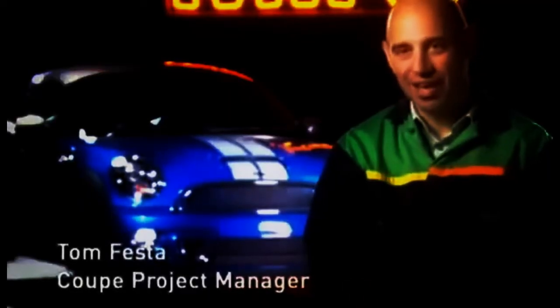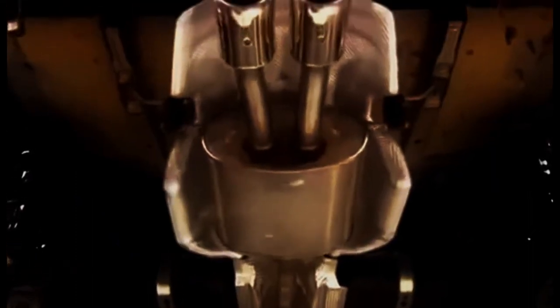A Mini rolls off the production line every 68 seconds. Each one is different, made to individual customer specifications. This is complex manufacturing of the highest order. No 2 vehicles are exactly the same in a sequence. I mean, we actually tried to calculate how many different variants of Minis we build along the line. And we got up to over 1 billion variations because of body type, colours, the contrast roofs.